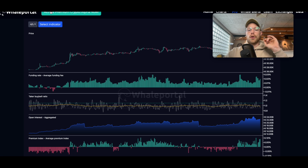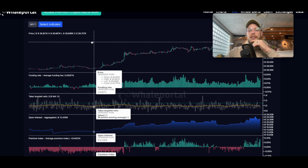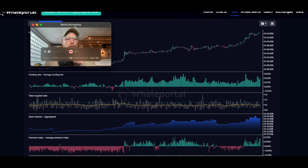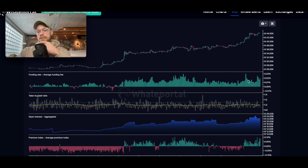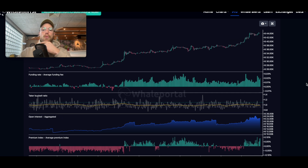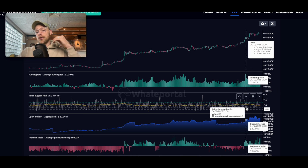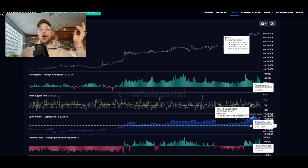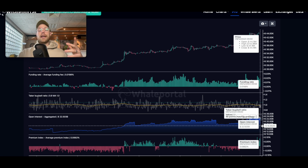Now let's go to willportal.com. Let's have a look at the derivatives exchange data. The derivatives exchange data is presenting us with the following image, where we have positive funding going up, which means that a lot of people are longing Bitcoin at these levels. We have the taker buy sell ratio moving average coming slightly down. That is slightly bearish. We have still quite a high open interest, which means that there's a lot of pressure on these markets, which could increase the possibility of a flush.